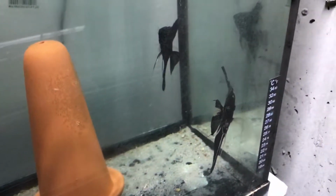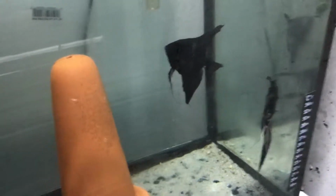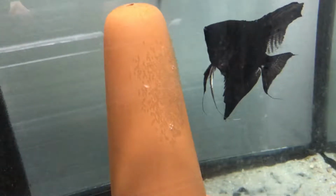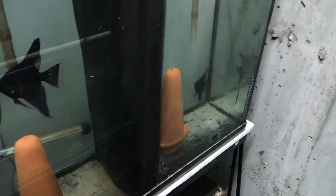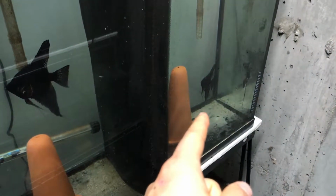And then this is my last pair right here that laid eggs, I think yesterday. And you can see mom's over here as well, kind of protecting, fanning the eggs. Some of them have turned white because they're not fertilized. But they've done a really good job of keeping their eggs alive so far. So we'll see how far they get.